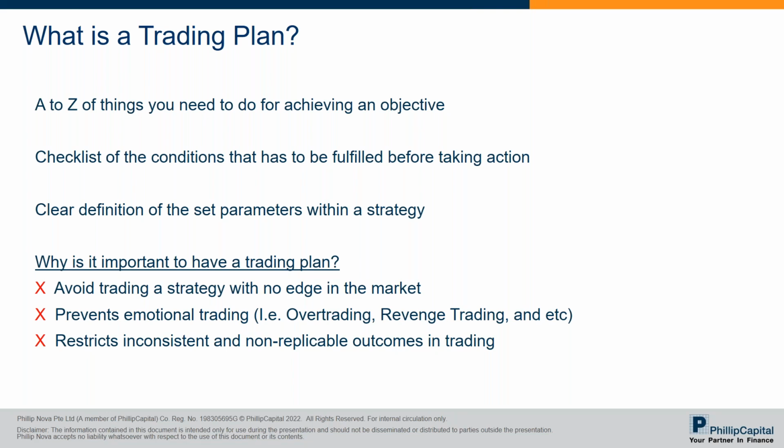So why is it so important for you to have a trading plan? Number one, it helps you to avoid trading with no edge in the market. I'm not sure how many of you know this, but trading without an edge almost guarantees that you will lose most of the time, because trading without an edge means over the long term, you are at a disadvantage. You do not have a winning percentage in the market. This is something I will delve deeper into later on.